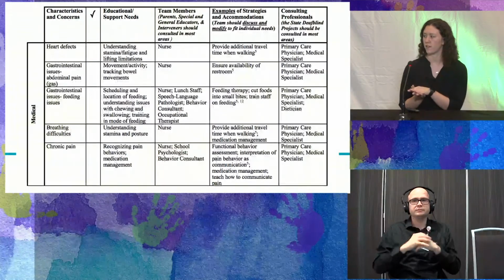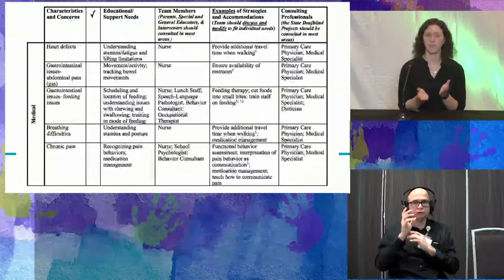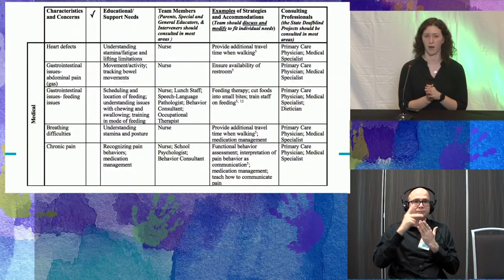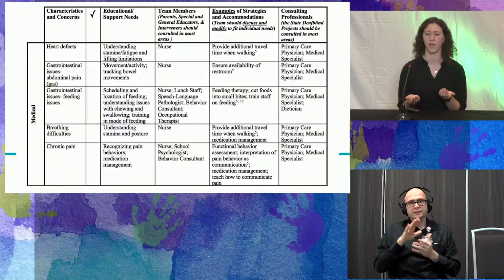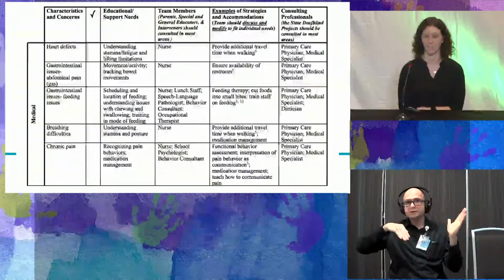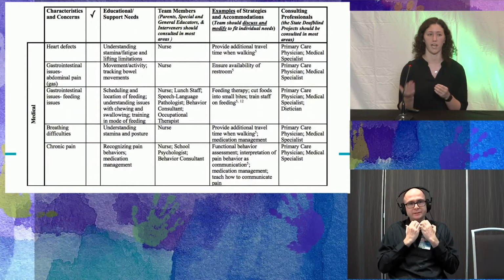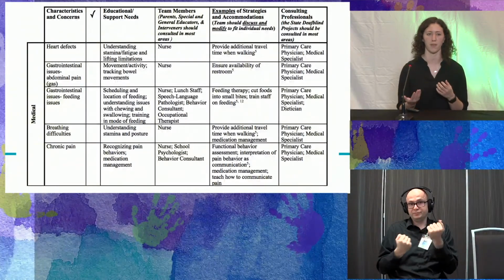And the note here says that state deafblind projects should be consulted in most areas. I just want to take a moment to highlight the state deafblind projects. They are such a phenomenal resource for parents and for school teams, and I highly recommend, if your child is not registered with the State Deafblind Project, to do so immediately. They can provide really valuable trainings to schools, and they can just be an extra voice at your IEP meetings.